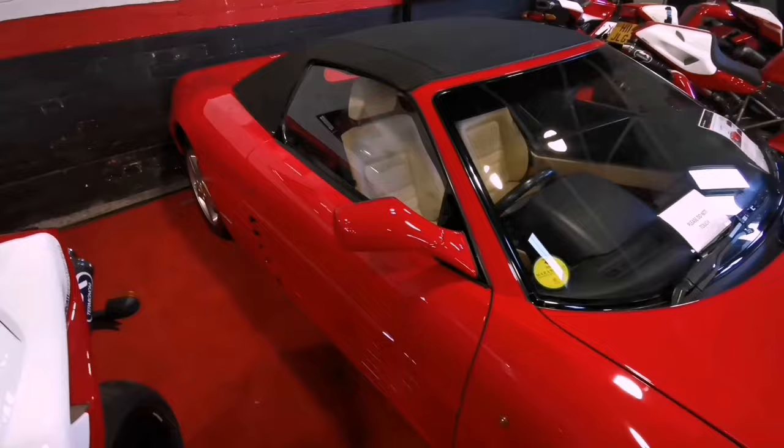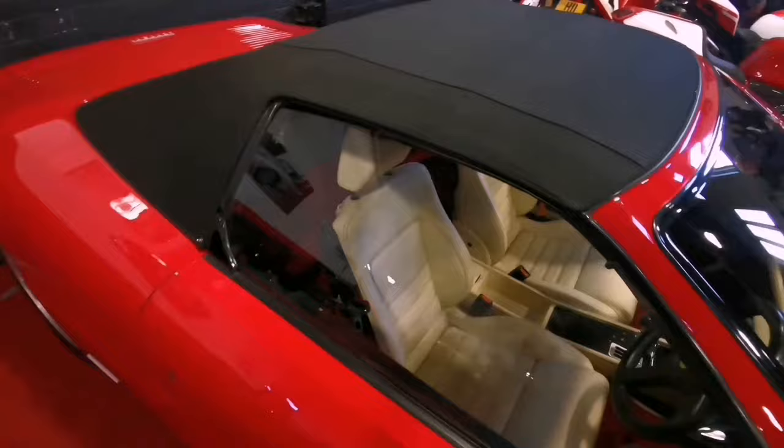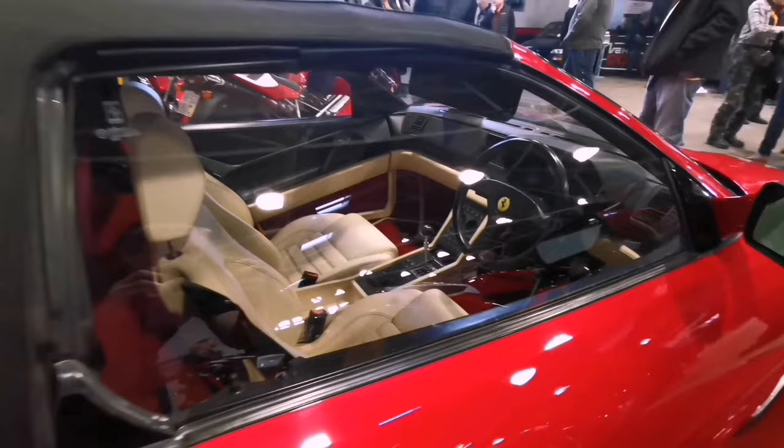There is not one sign of wear and tear on the interior or dirt. The owner must have driven around wearing a pink suit. Well, there you have it. What a piece of art.